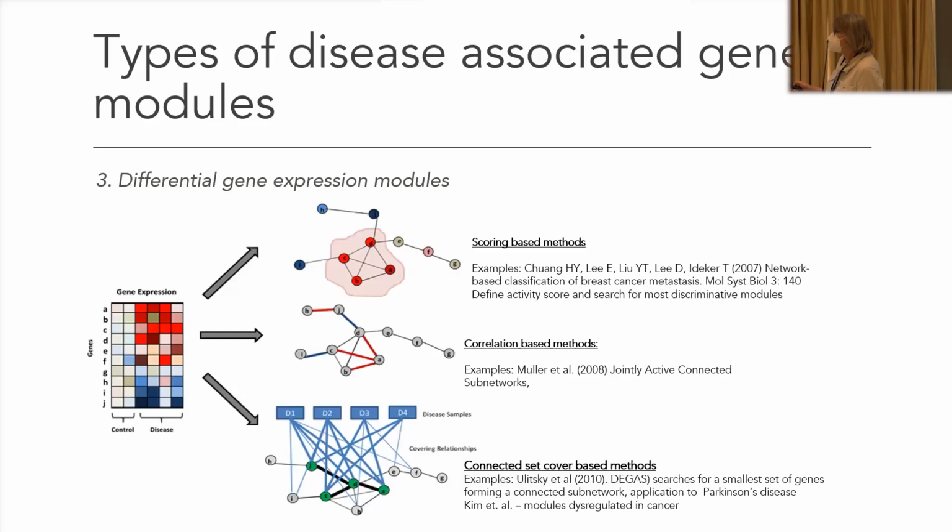This type of approach can be done even when we have a small set of patients. If you have a large set of patients, then you can utilize that to look at the correlation between expression, and then use what we call the correlation-based method, which also uses information on which edges are correlated. And the third method is based on the extension of the idea of set cover in graph theory, and it's used in many applications.